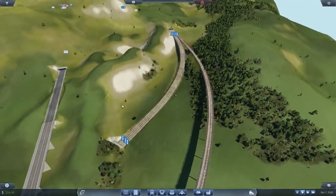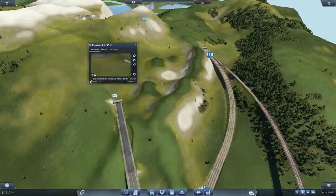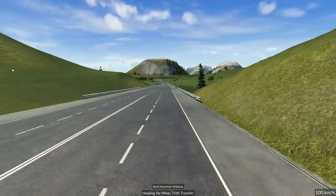Let's try and find a dramatic adventure of some... tell you what, let's ride on a truck. There you go. We're riding on a truck.